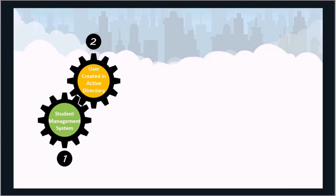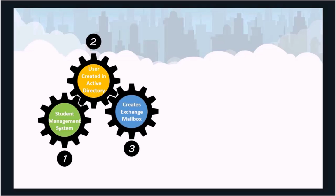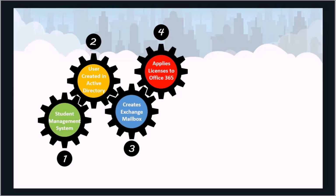The synchronization engine inside MAP will query the student management system, and it'll pull all of that data into the platform, and the user is created in Active Directory automatically based on criteria in the student management system. The next step is it'll go off and create an Exchange mailbox in Office 365, for example. It'll create a destination for email. It'll apply the retention policies. It will apply any sort of quotas or archiving to that as well automatically. It'll apply the correct licensing to Office 365.